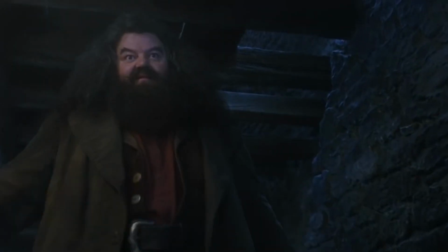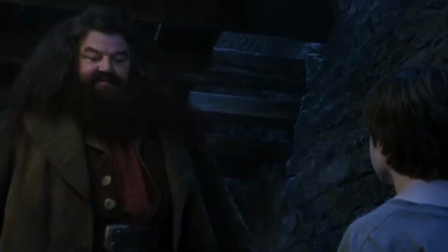This means he had to look taller than everyone else on the set. Just like Voldemort, they used more practical effects on him. Robbie Coltrane, who played Hagrid, had a body double named Martin Bayfield, who was over 6 feet tall. He only had to wear a mask to make him look like Hagrid.